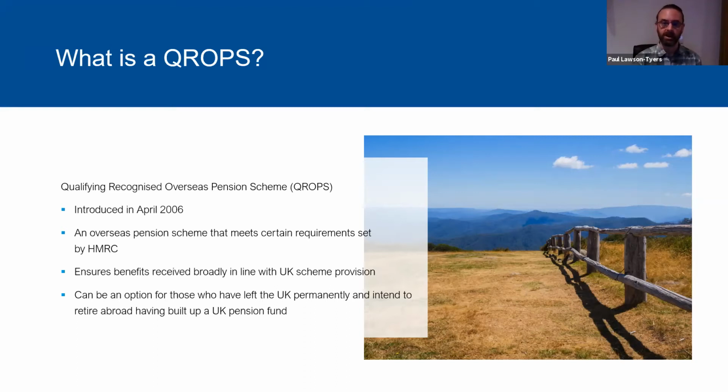And that was a problem with Australian schemes that allowed you to take benefits earlier than age 55 in circumstances other than serious ill health. So you have serious ill health in the UK, but over in Australia there were other ways that you could take benefits early. HMRC eventually, when they did a review of QROPs, decided that they didn't like that very much, and that's when it became impossible to make a transfer to Australia unless you were already age 55 when you made the transfer.